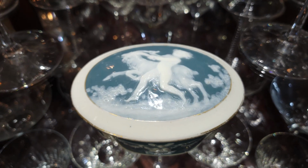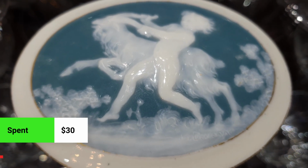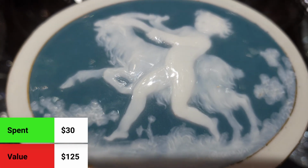Now this one you picked up for $30, but when we looked up the replacement cost, it goes for around $125. So quite a deal on that one.